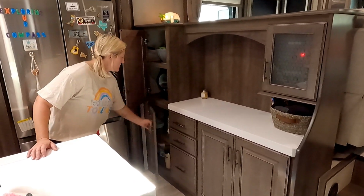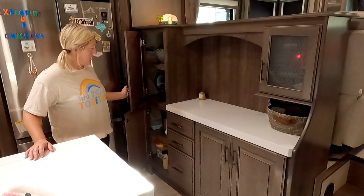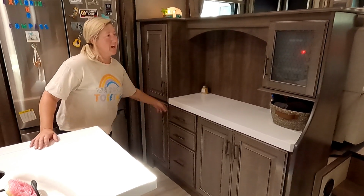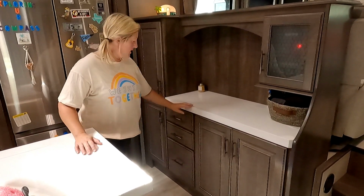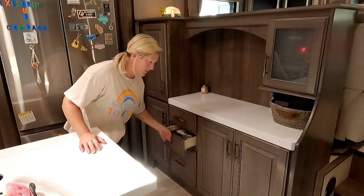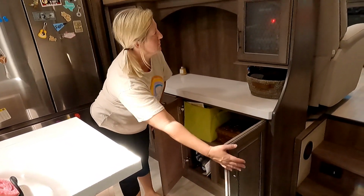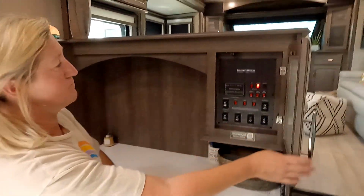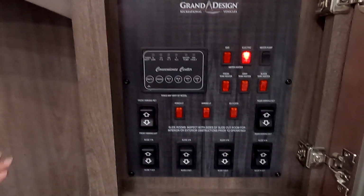We have a lot of kitchen stuff, bowls and pans and all kinds of stuff in here. But we kind of use this more like our office. We have our keys and important stuff, our junk drawer. We've got extra storage here, the fuse panel. Here's our, what do you call that, babe? It's our convenience center.